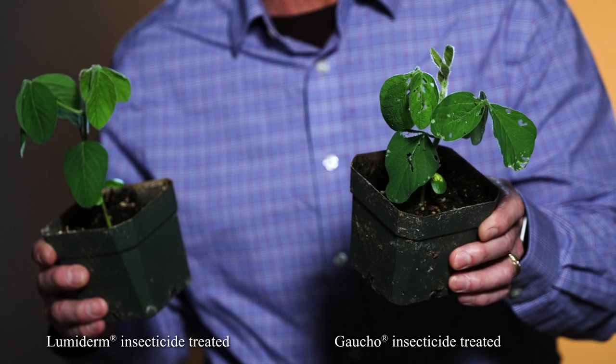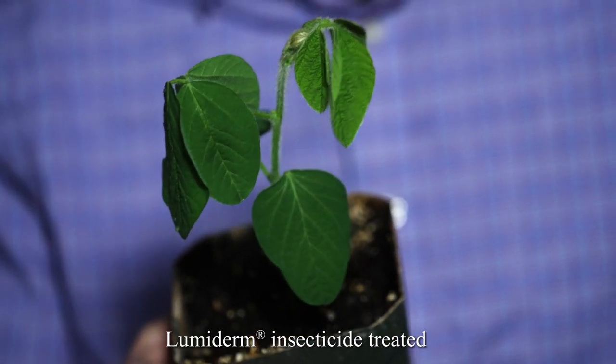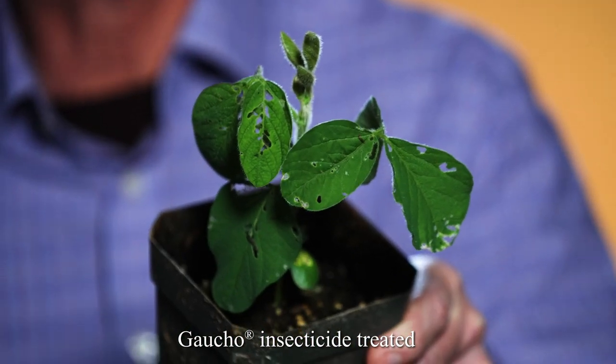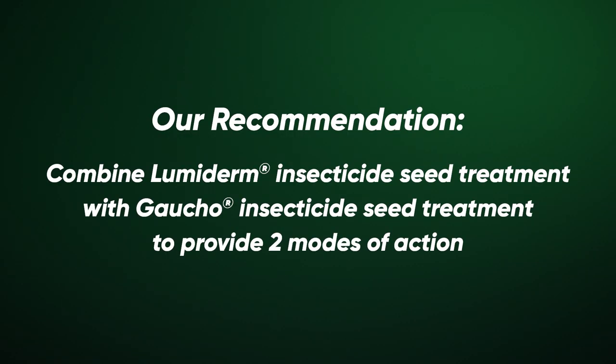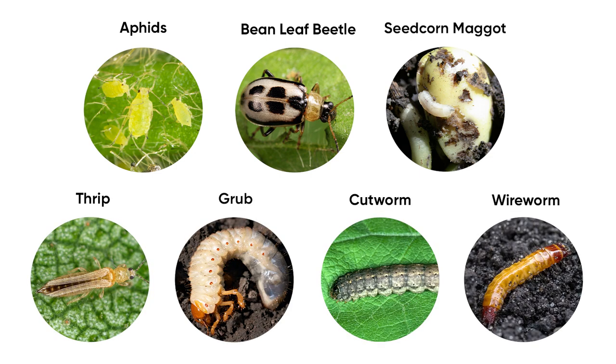Here's an interesting demonstration showing a standard insecticide seed treatment compared to Lumiderm treated seed. We introduced cutworm to these pots, and as you can see, the Lumiderm treated seed protected the plants very well, whereas the standard insecticide seed treatment did not provide any cutworm protection whatsoever. Our recommendation is to combine Lumiderm insecticide seed treatment with our current insecticide offer. This combination provides two modes of action against aphids, bean leaf beetle, and seed corn maggot, and a broader pest spectrum. We really like utilizing two modes of action against pests wherever possible to enhance protection in variable environments and as a resistance management strategy.